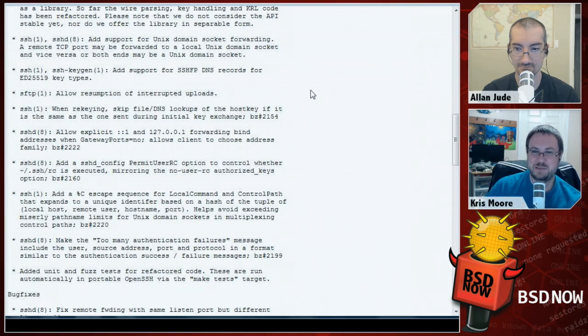Okay, SSH, they said when rekeying, you can skip the DNS lookups of the host name if it's the same as the one sent during the initial key exchange. The host key, yeah. So basically, when it's rekeying, which it does every so much data or so many minutes, instead of having to do that SSHFP DNS lookup, if the key is the same as last time, we don't check. If it's different, then we have to check and make sure it's also still a valid key. But if it isn't, then we can just avoid having to read the file or do an extra DNS lookup because we know it's the same key, so obviously it was already authorized.